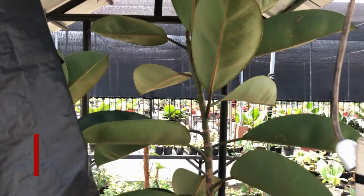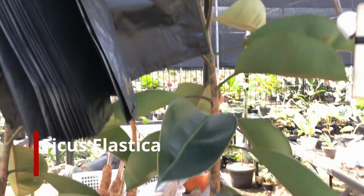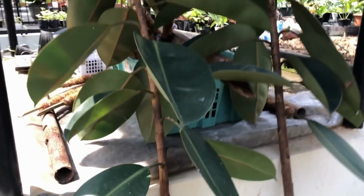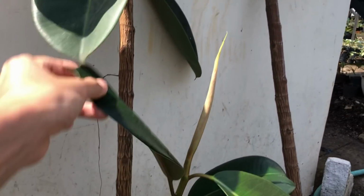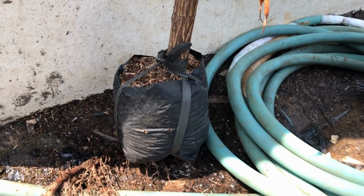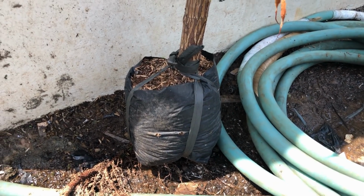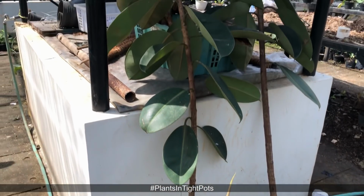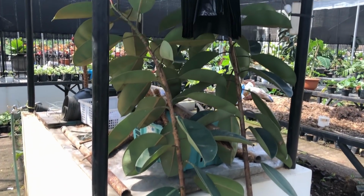So I noticed something really interesting about this Ficus Elastica. First of all, it's huge. But what I wanted to point out to you is, look at how nice the new growth is, the new stem. I want to show you how small the root ball is. They actually don't need a lot of roots to survive. So if you're putting these in giant, massive pots, maybe you want to think twice.